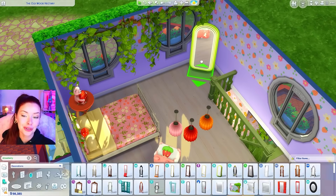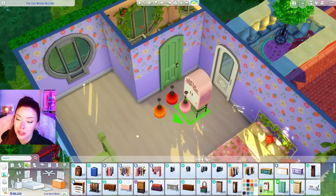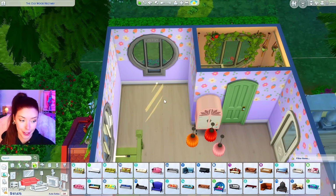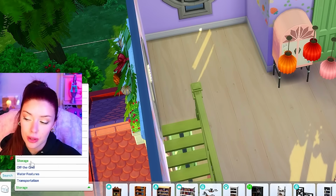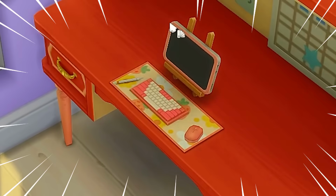I am gonna add a green mirror over here, and maybe this is where my chair can go. We're gonna add a dresser over here from high school years. This is such a big bedroom, I could honestly fit a couch in here. Or maybe instead we can put a desk. We don't have a computer in here yet, so we can add that. Oh yes, this one, more strawberries.